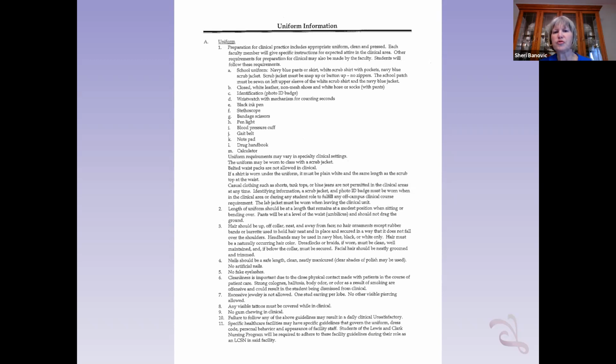If you wear a shirt under your uniform, that's fine. Some people do for comfort. It has to be plain white. Same length as the scrub top. It shouldn't hang down way lower than the scrub top. You want just plain white. You don't want anything on the front of it that you can see through the scrub top.